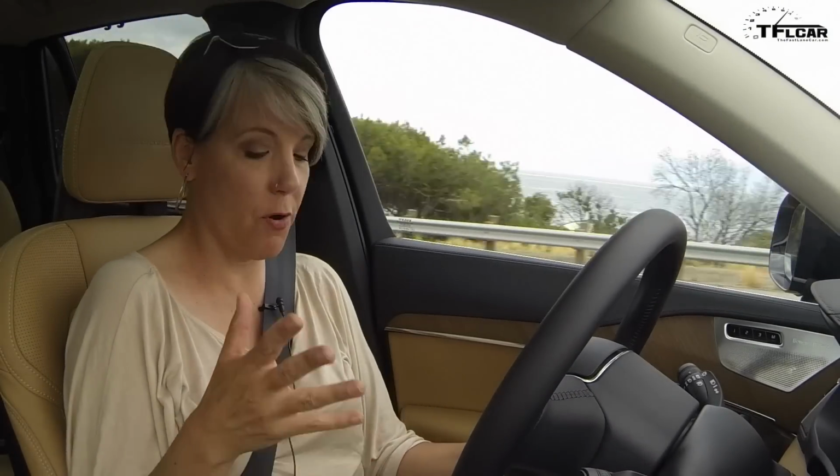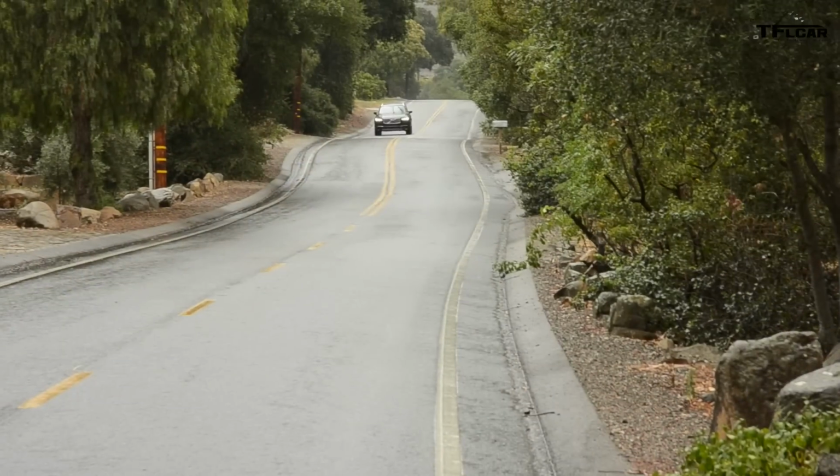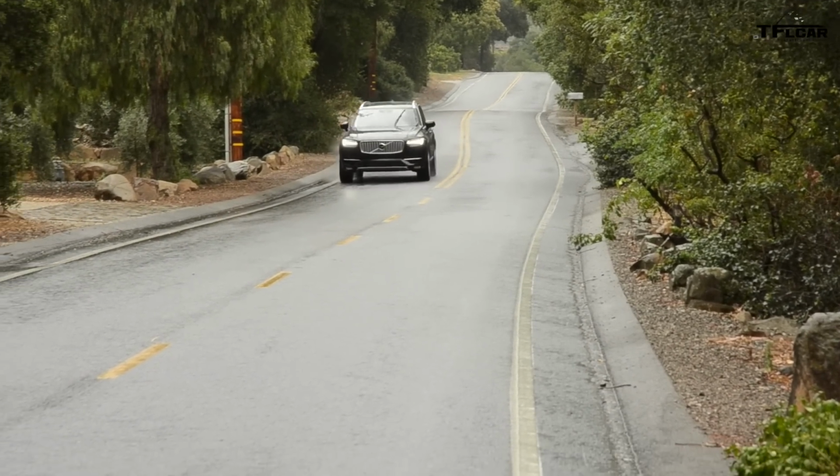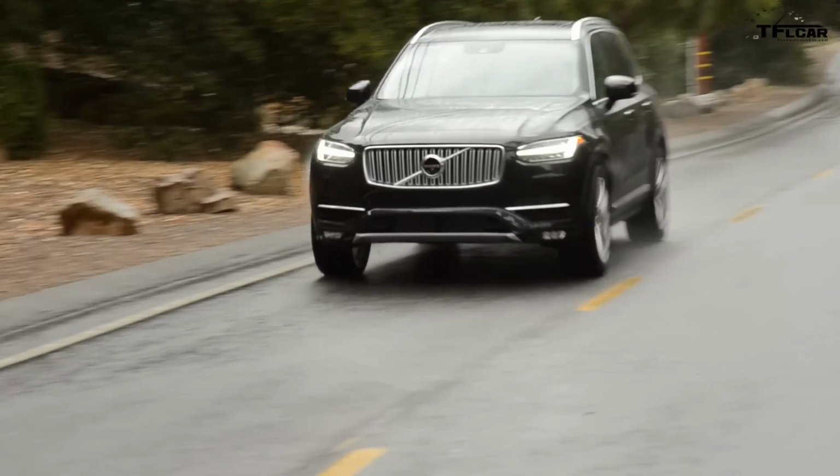We have 3 different trim levels: the Momentum, R Design, and the Inscription. We're in the Inscription here. Now that pricing is going to range from $48,900 all the way up to $54,500. You can expect to see this T6 showing up in dealers July or August.